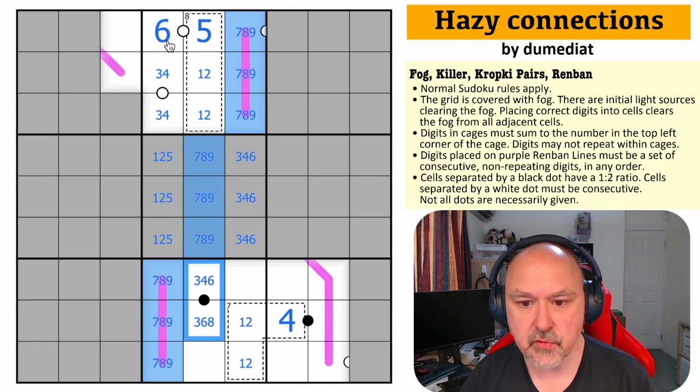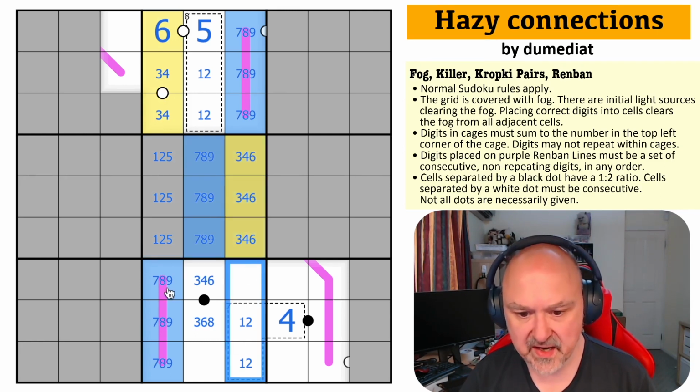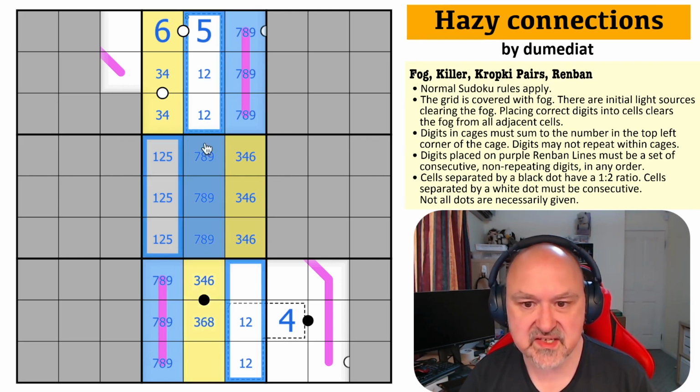But the reason roping works is wherever this colour is, let's call it yellow, this can't go here and it can't go here, so it has to go here. And now it can't go there, so it has to go there. And then these are the digits that are left over. Now, in this case, we had enough digits that I could just fill the digits in.